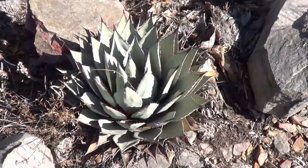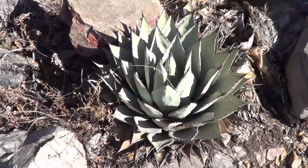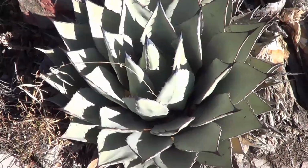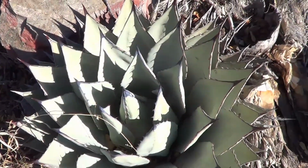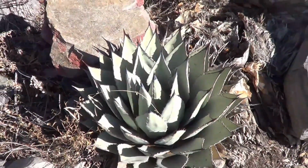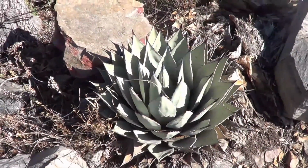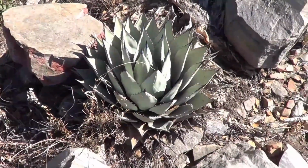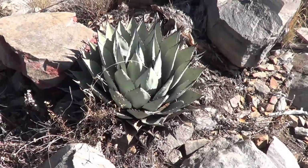If you want to search out these kinds of habitats, you should head for the areas and states like Arizona. And there in the mountains, you will find quite a lot of plants waiting for you.